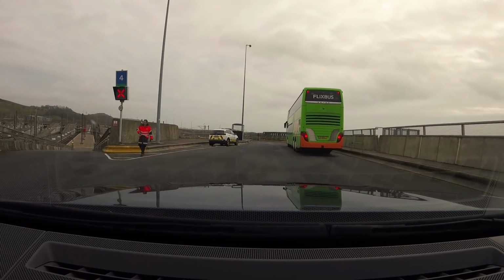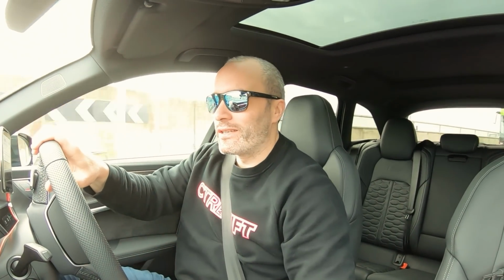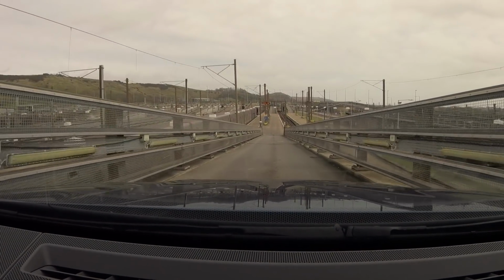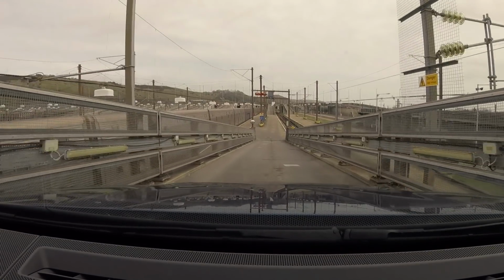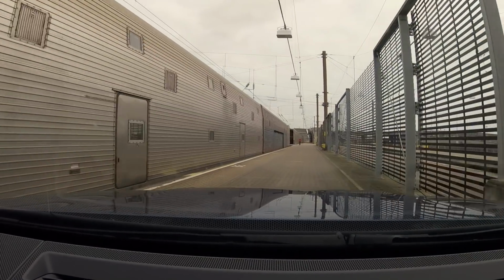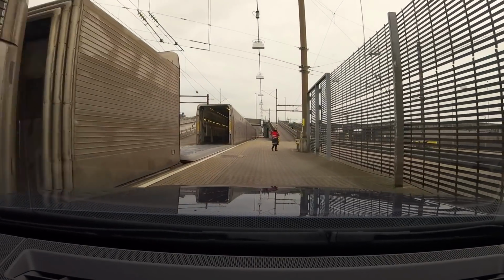Okay guys, here we are at the Eurotunnel. I've got a Flexi Plus pass, which basically allows me to go on to any train at any time. They're far more expensive than your normal tickets, but Audi UK are paying for it, so that's great. Also means you can pick up loads of food. I've got about a week's worth of munchies here for the trip, and an actual Starbucks coffee as well. So here we go. Just about to get on the train.